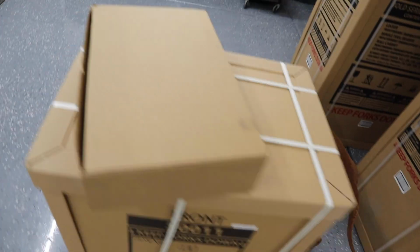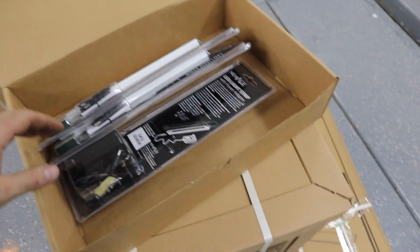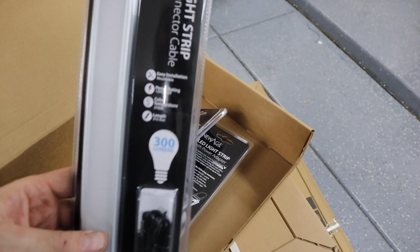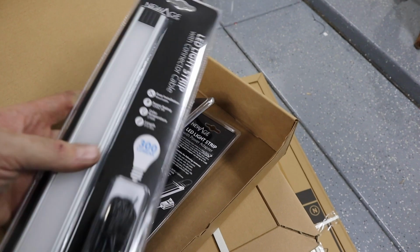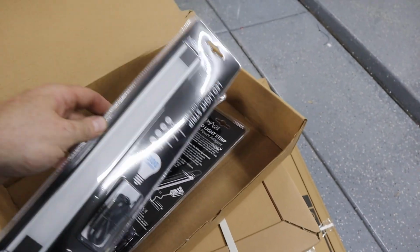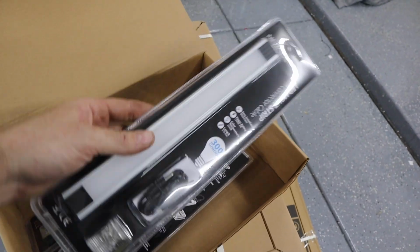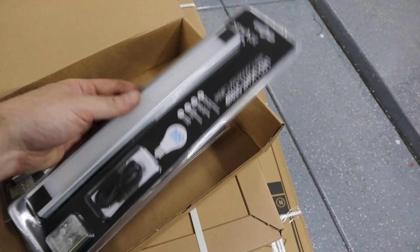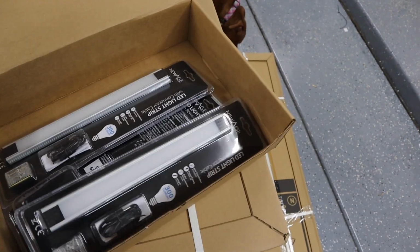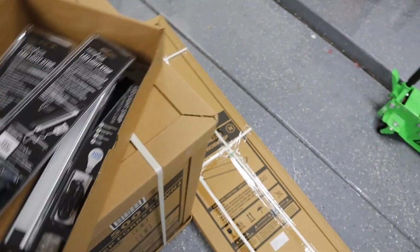All right. Let's open these boxes. So, the first box, we have, oh, these are the LED lights. These LED lights were actually free with the purchase. They were doing a promotion where these were free with the purchase of the cabinets, but I thought that they were bigger than this. I mean, don't get me wrong, I'm still happy that they were free, but the picture made them seem like they were a lot bigger than this. So there's 3 of those for above the workbench.